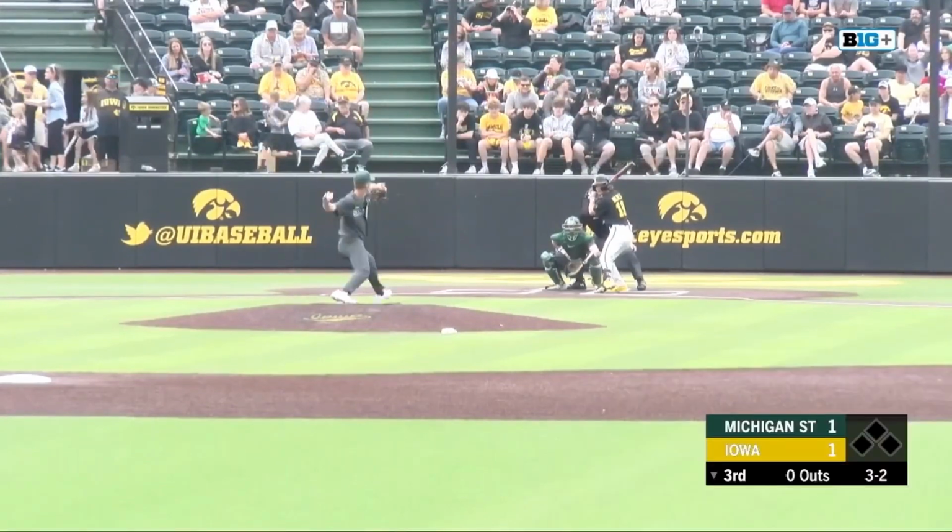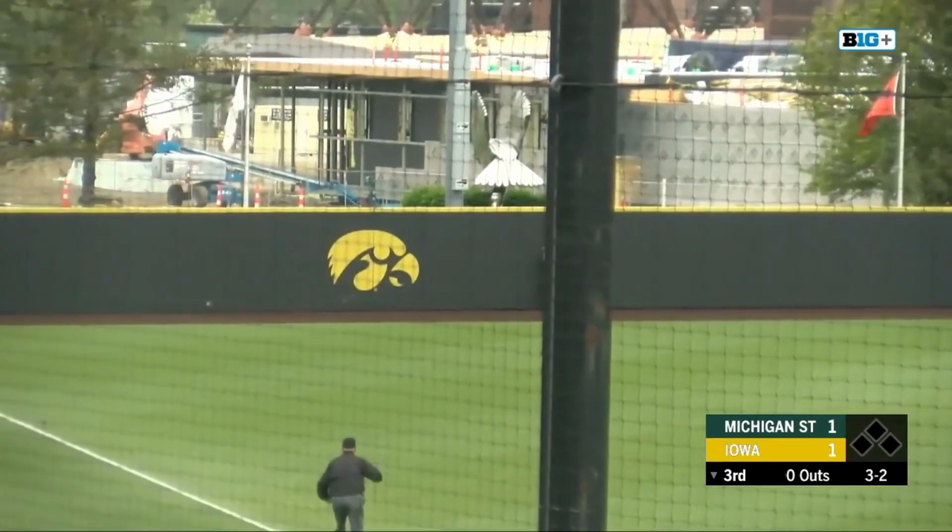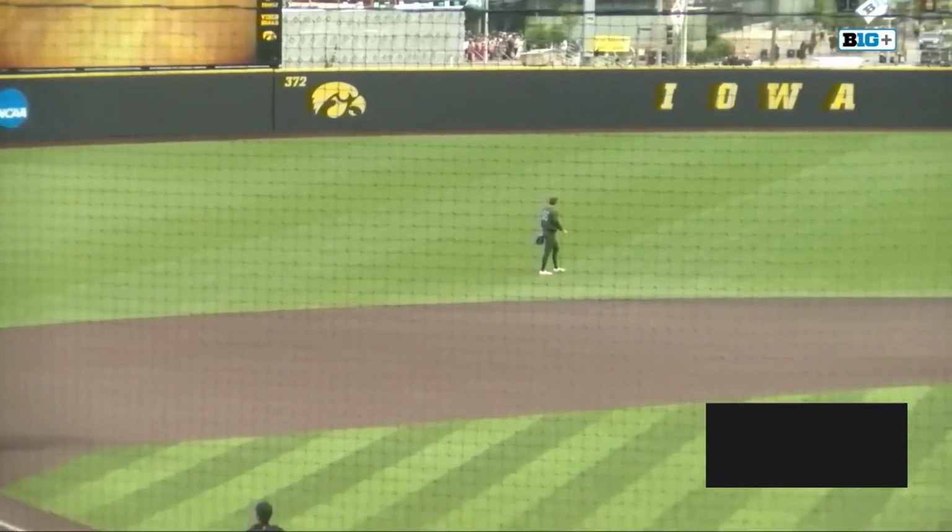The Michigan State freshman's ready. The pitch. Crushed to left. Carrying well. Get going, baby. It is gone. Benny Wilmus. Boom.